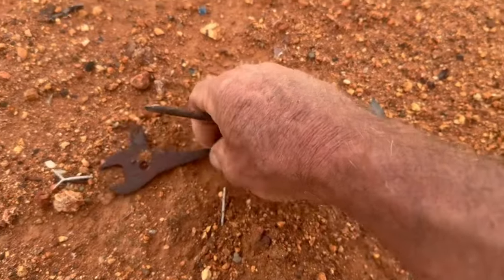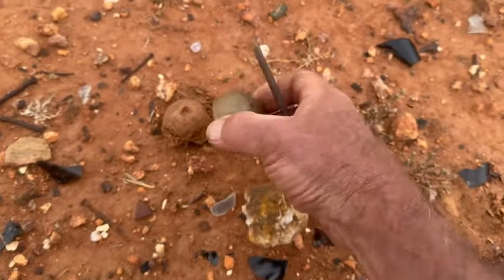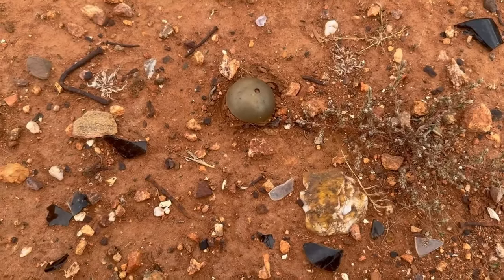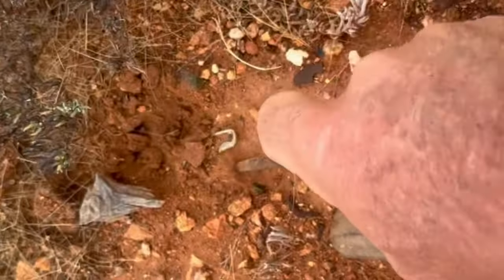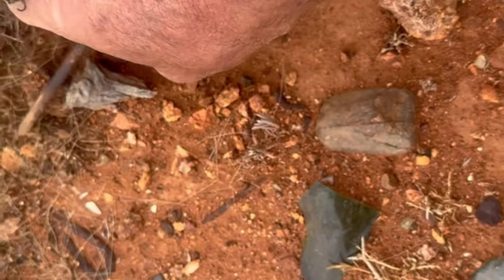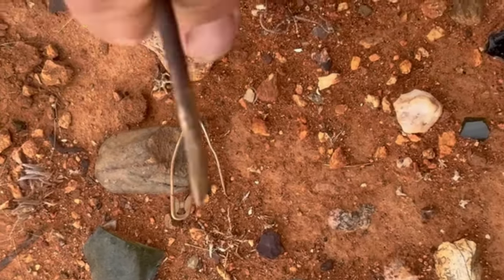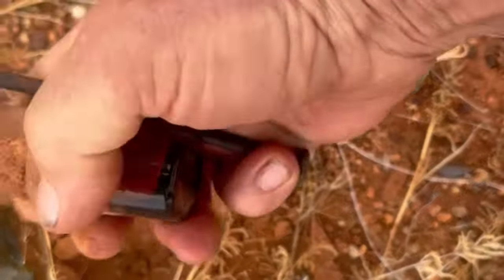A spanner here. Wonder what that was a spanner for. Might have been a bell off a phone or something, perhaps. Could be anything. Safety pin, but look. Safety pin. Upside down anode by the looks of things. Could be wrong. Not sure what it is. It is OXO.